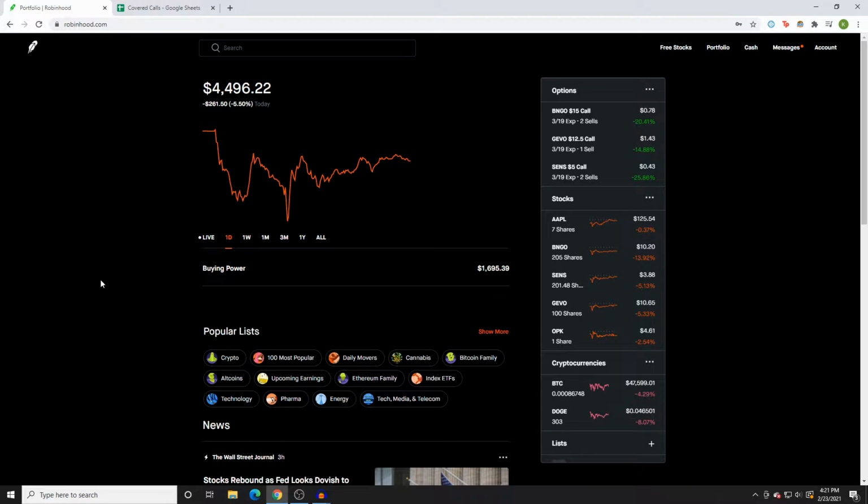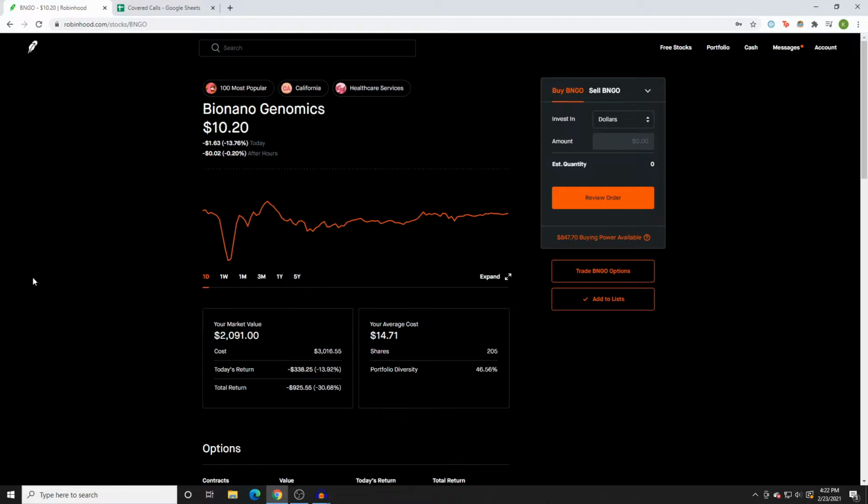This is absolutely insane. We're definitely in a correction right now. We have tons of stocks down way below where they were trading at a couple days ago. Now, sadly, I didn't have that much money on this side to buy anything. I just bought a couple shares of Apple this morning when it was down. Just threw some money in a bit of a safer play that was down. But BNGO, this thing is absolutely getting destroyed right now.